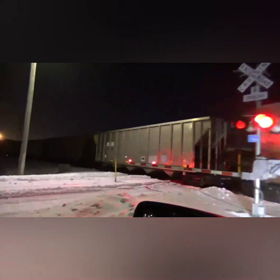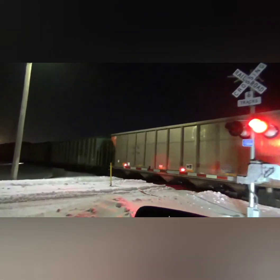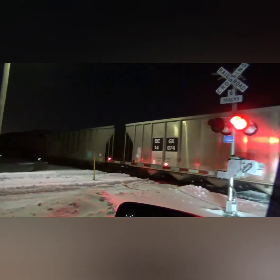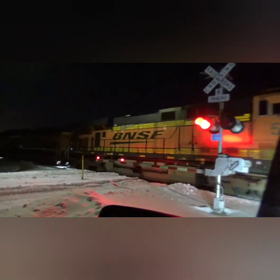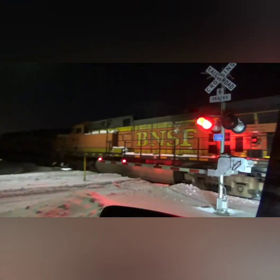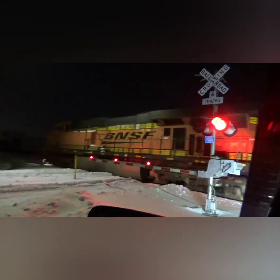Alright, and here comes all the power pushing this massive coal drag south on the St. Joe sub. Looks like we got three big boys pushing. Yep, three. 5749, 5640, and 5862.